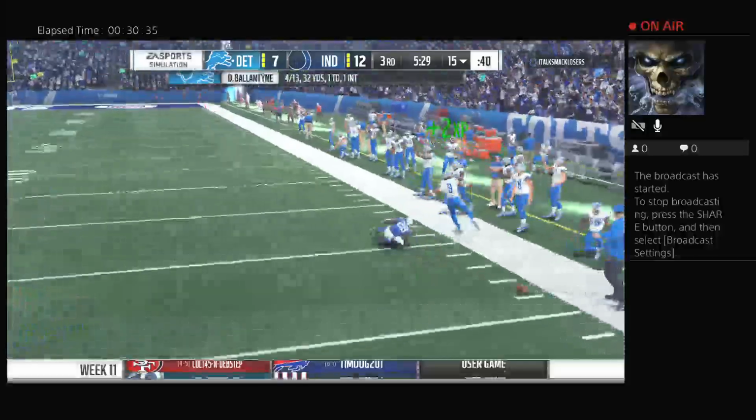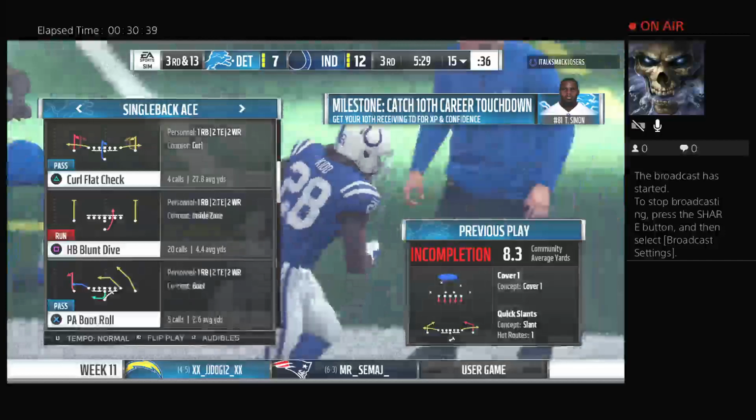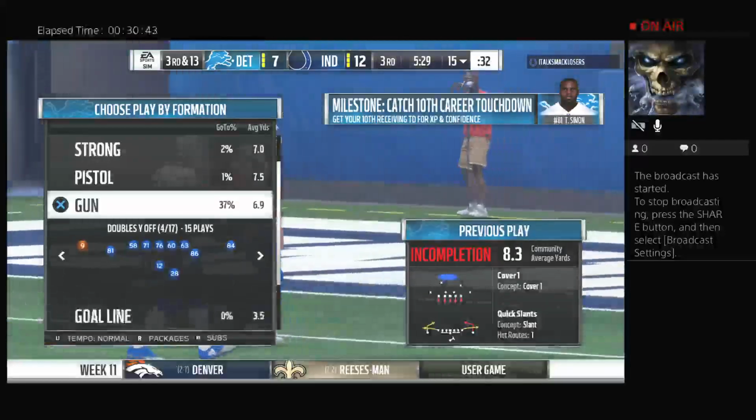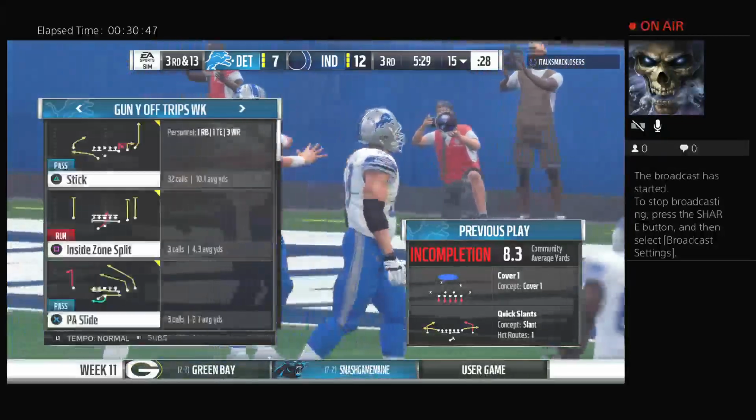Trying to drop one in, but it's incomplete. Brandon, it looked like he had his hands on it for a moment, but let's face it, that was going to be a tough catch all the way because of the presence of the defense right there as he was trying to haul it in. Yeah, nice job to force the incompletion.